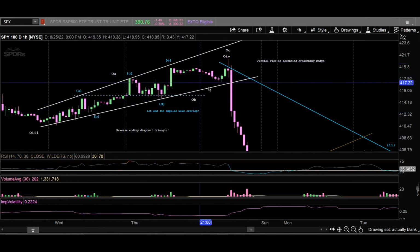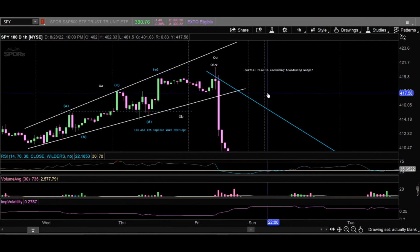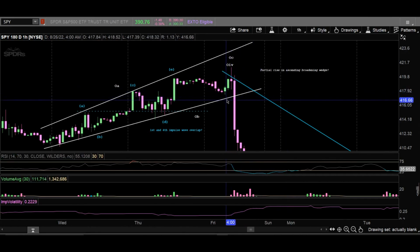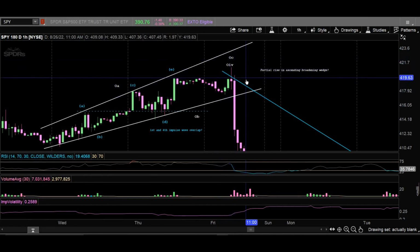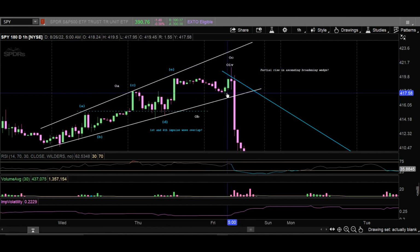We have a broadening pattern, and in Bukowski's chart pattern analysis, it's called an ascending broadening wedge. If you visit his website, thepatternsight.com, you can find that page. It's a whole article about it. He describes how when price comes into contact with the lower trend line, as it does right here, and bounces and fails to rise to the top of the pattern, this is a partial rise, and as the price turns down, this is a bearish thing, and it almost always works. That's not true. It's like 65% or something like that, but that's pretty good odds if you see a partial rise in a broadening pattern like this.